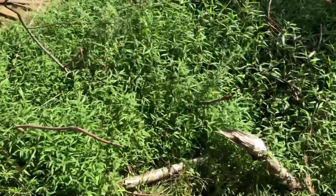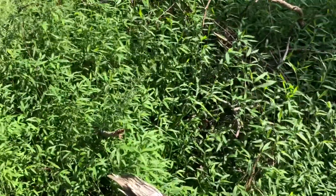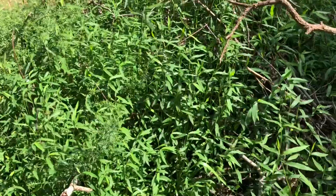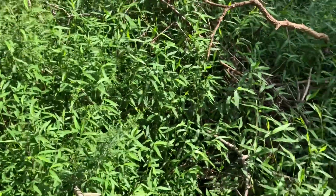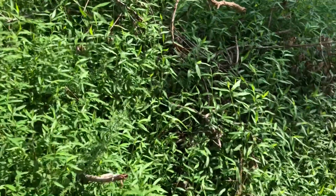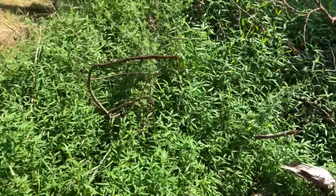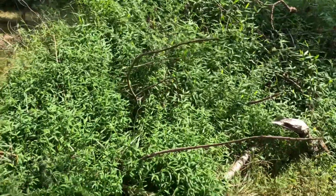So yeah, this Japanese stiltgrass was actually brought in from China. They call it packing grass because they used to pack porcelain in China and stuff like that, I believe, with this stuff. And then when we would import them, they would just throw it on the ground, and this is what we end up with.